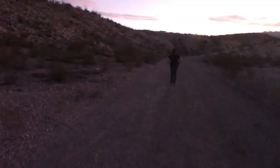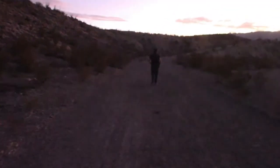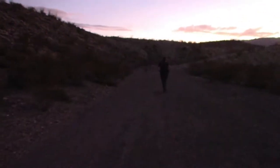We continued on the path, but we didn't get that far. We didn't want to be traveling in the dark, especially when you're in the desert. When it's dark, it's like you're entering a black hole. It's crazy.